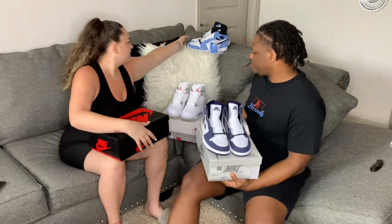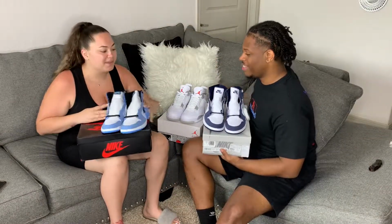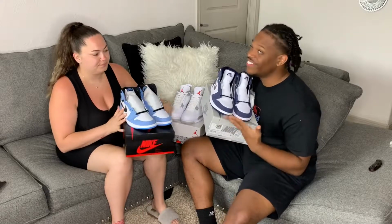Y'all see the shoes. I'm hyped that these is good. This is a really good pair. Because now I get to put them on feet, baby.